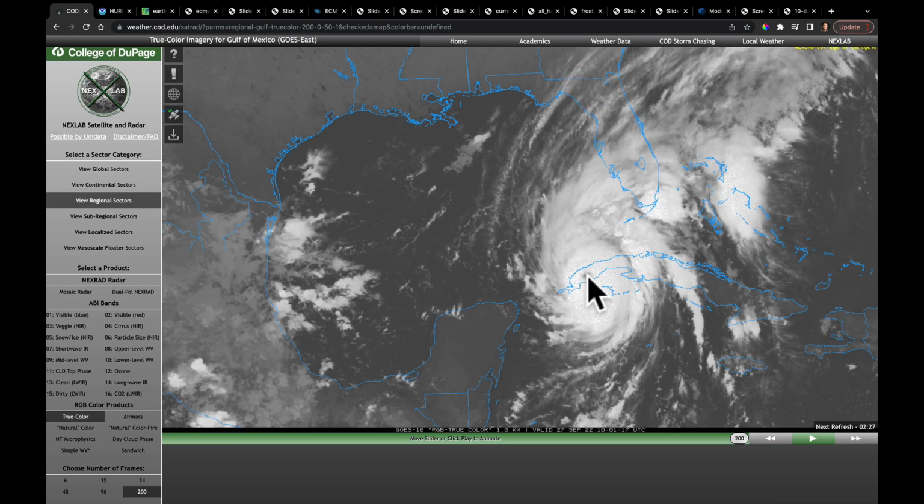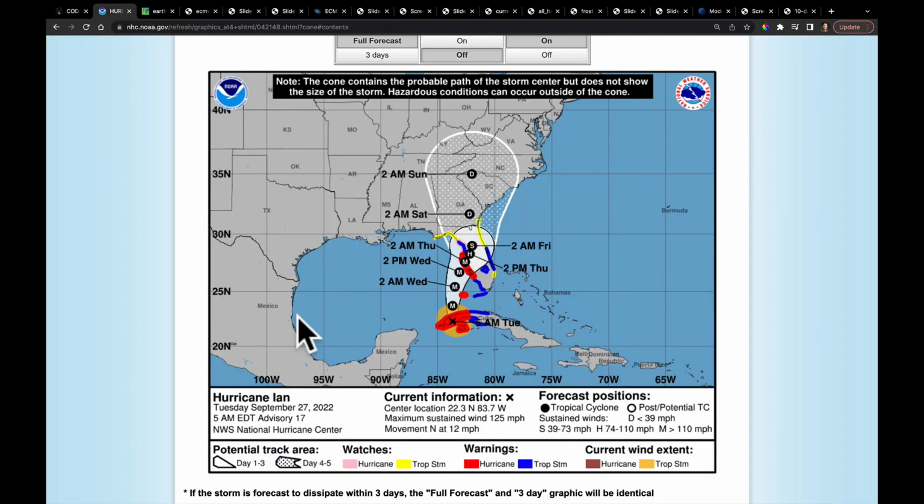We do expect Ian to continue to intensify as it moves over very favorable conditions toward Florida, and the latest update, which was just released at 5 a.m. Eastern Time, did confirm that this is now a Category 3 strength hurricane. So it is expected to continue to move toward the Tampa Bay area over the next 2 days. And unfortunately, just like we discussed last night, the hurricane's forward speed is expected to slow down.